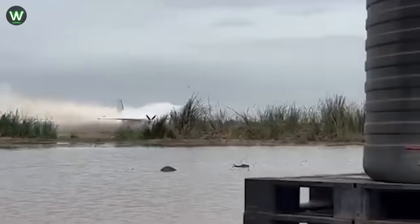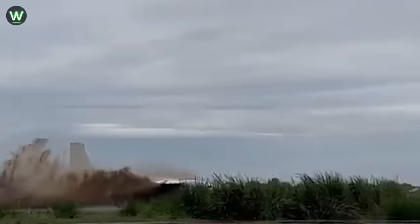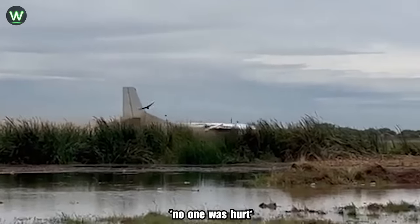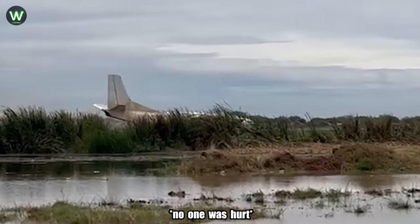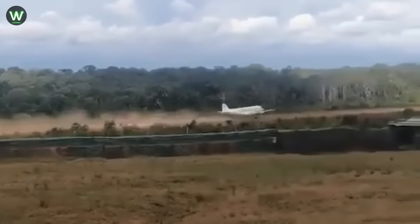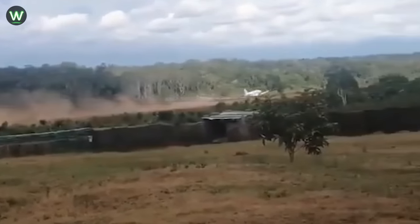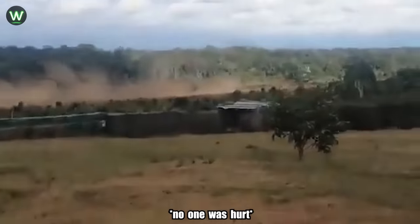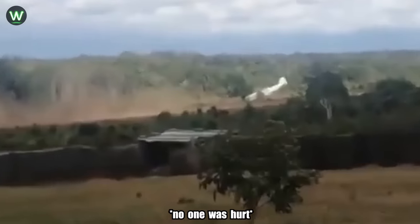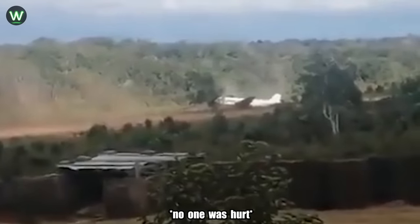Unbelievable. AN-26 landing at the hydro airfield. Much water airport. McDonnell Douglas DC-3 aircraft skidded off the runway at San Felipe Airport in Guayne and can't take off.